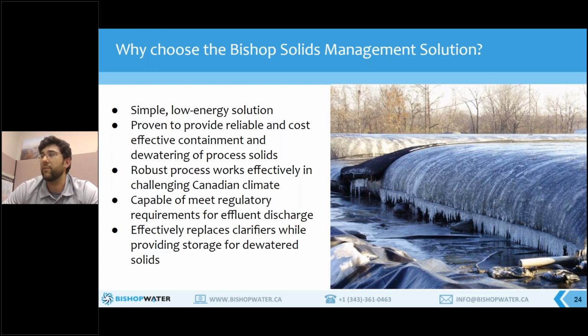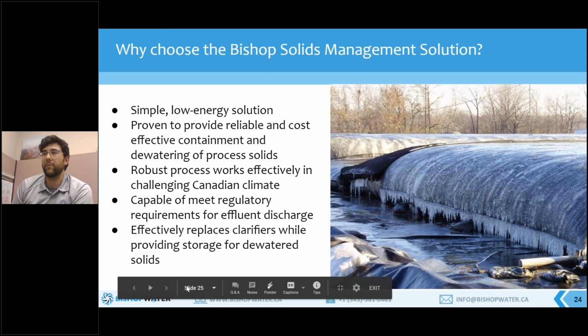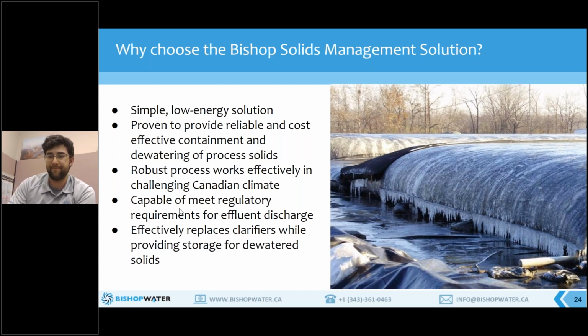So we're very confident in the Bishop Solids Management Solution, that it can provide reliable dewatering performance depending on the material treated, and can quite often produce effluent that's suitable for direct discharge to a receiving body.